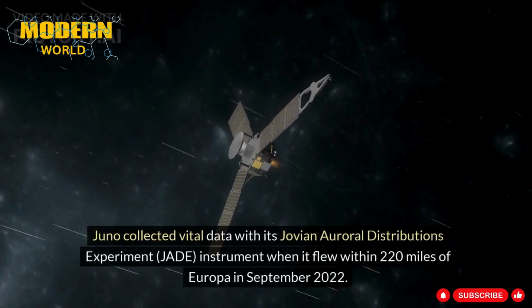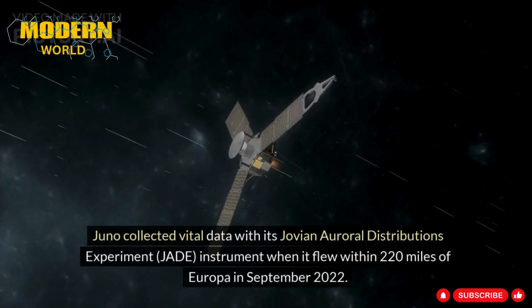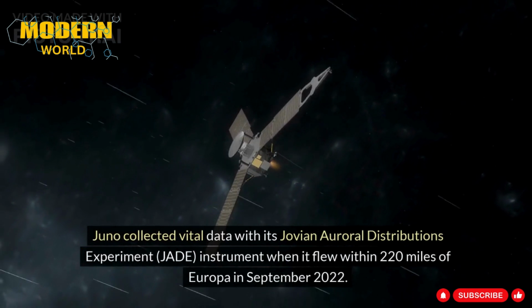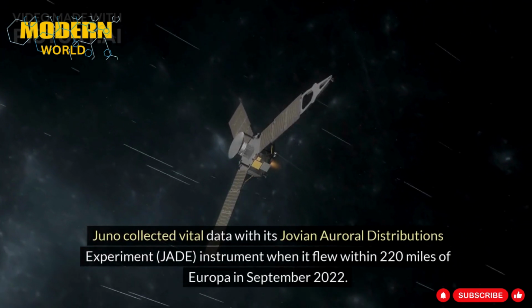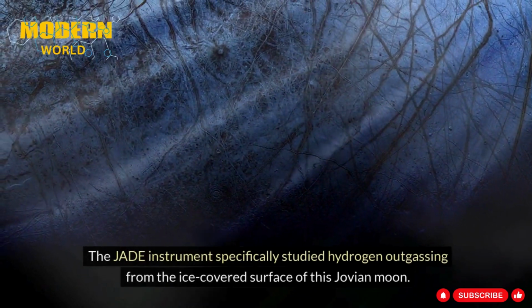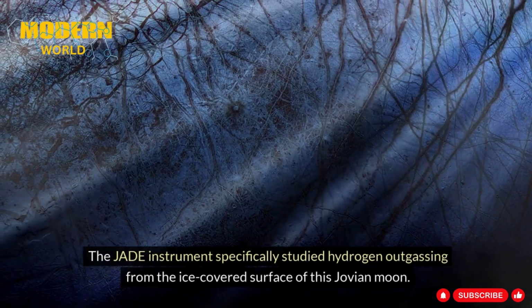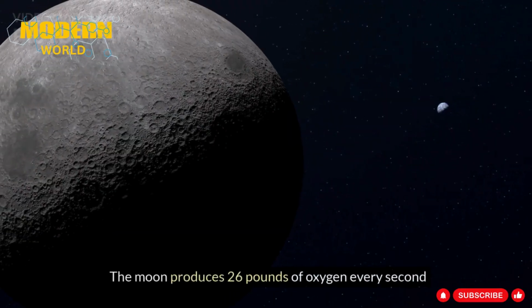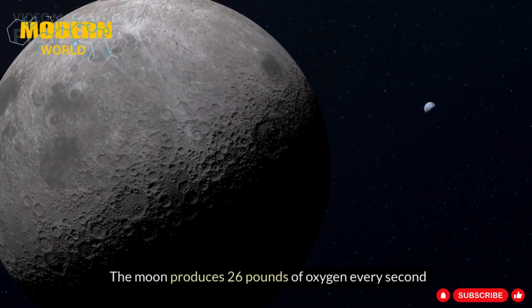Juno collected vital data with its Jovian Auroral Distributions Experiment, JADE, instrument when it flew within 220 miles of Europa in September 2022. The JADE instrument specifically studied hydrogen outgassing from the ice-covered surface of this Jovian moon. The moon produces 26 pounds of oxygen every second.